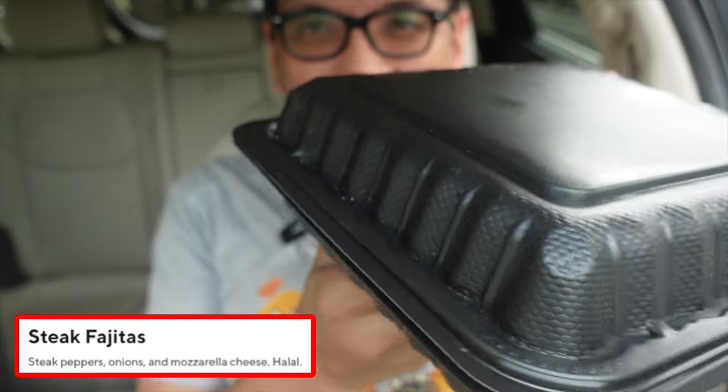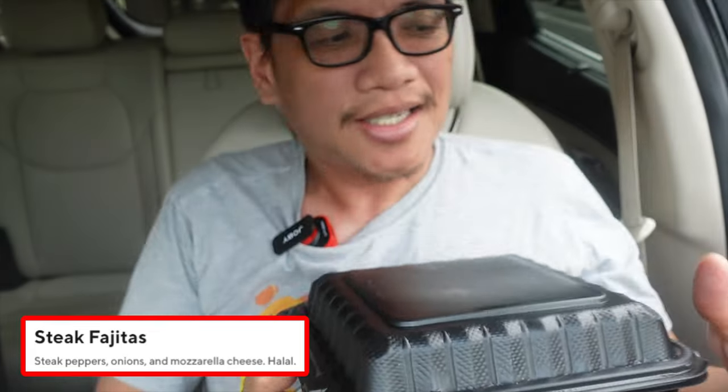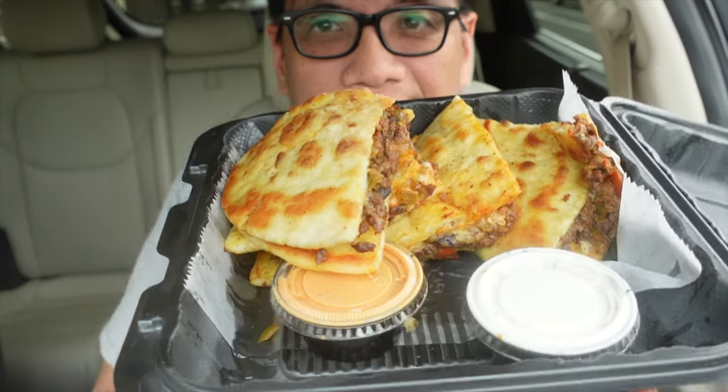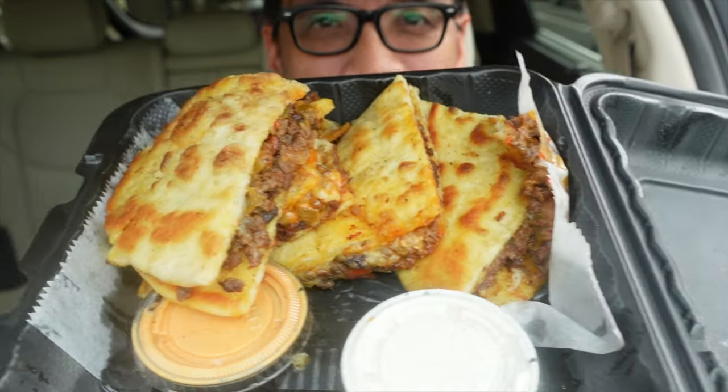I changed the angle. So this is my next one. This is the steak fajita. Let me turn on the car. It's kind of hot in here. So this is it. Look at that. This ain't your Taco Bell, I'll tell you that much.